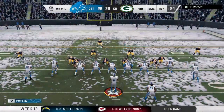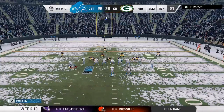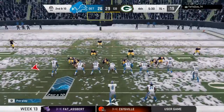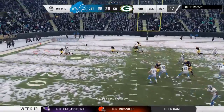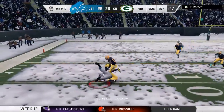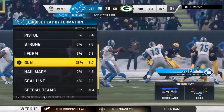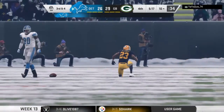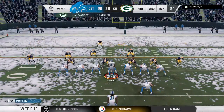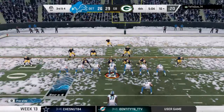Set, hut. That's going to be caught at the 10-yard line. That catch good for 5. It's 3rd down. The Lions on 3rd down. They've converted 6 times and could use a 7th here. This is 3rd and 4.